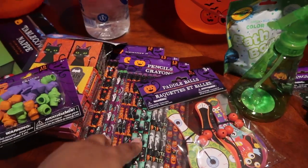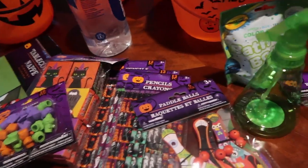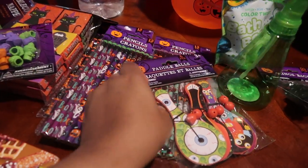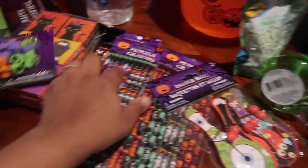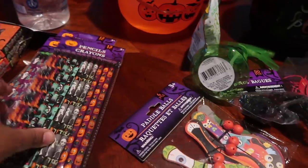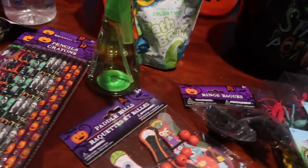Right now, my niece and nephews are in virtual schooling, of course. So I thought it'd be cool for them to have Halloween pencils to work with. I should have gotten all of them with green erasers. Oh, crap. They ain't gonna notice. And if they do, oh well.